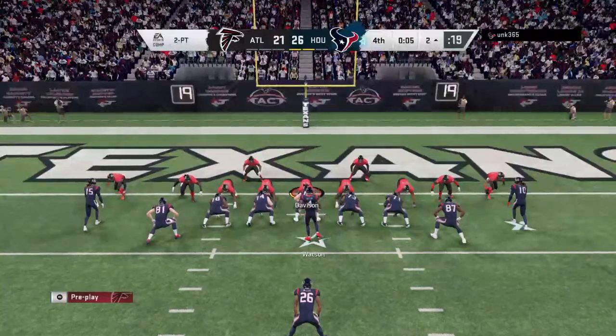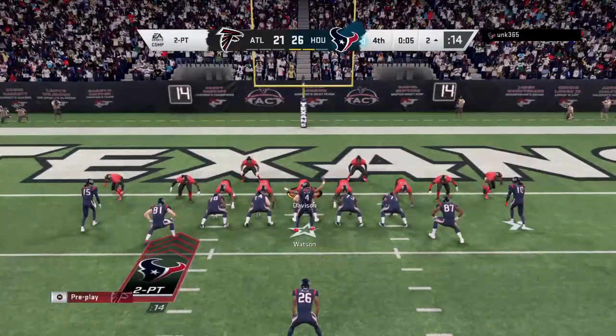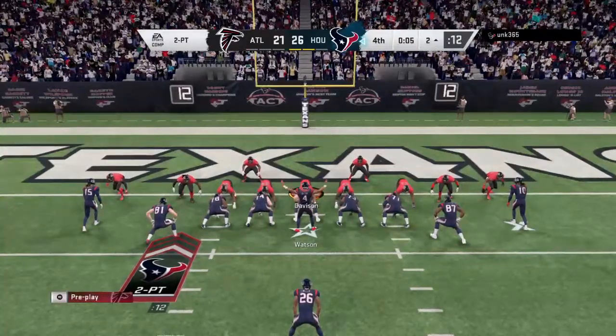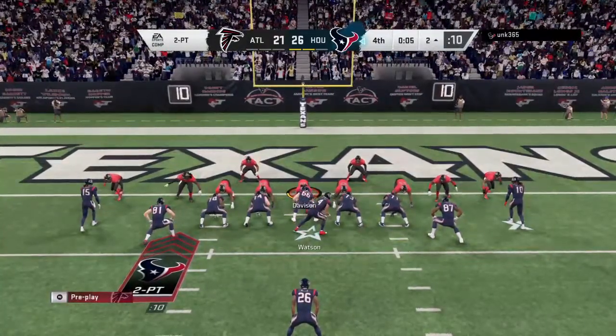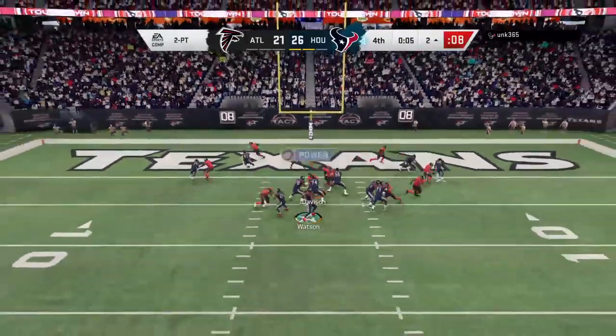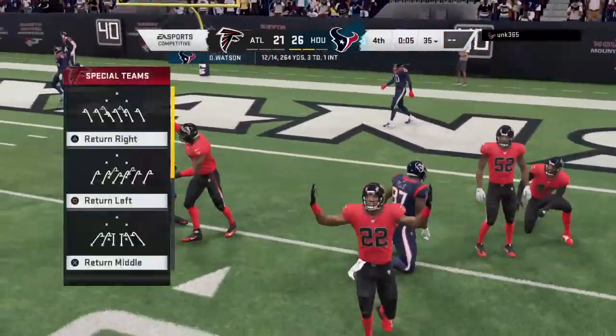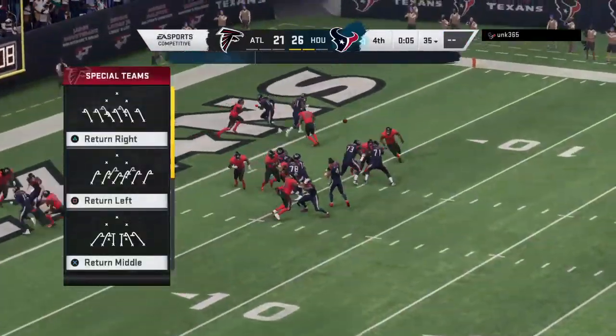Now Watson, he's going to lead the Texans up to go for 2. Now it's Watson. And that is incomplete, stopping the clock with 5 seconds to go.